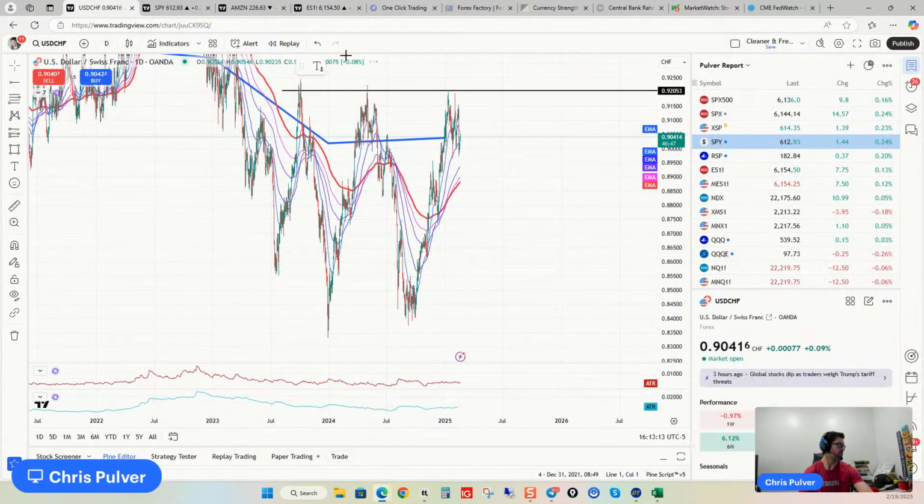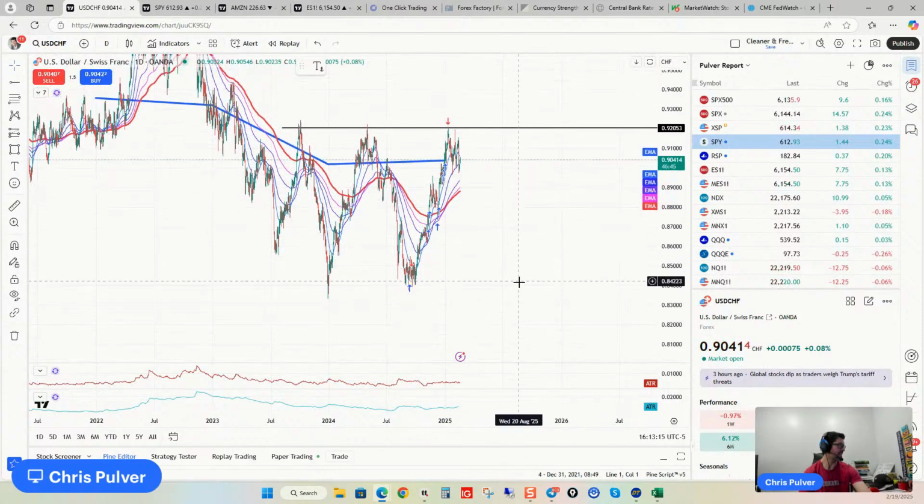Dollar Swiss, I'm already out of. So this trade's done. If we come back to like I'd say 85 or 8,400, I'm buying more dollar Swiss. I'm not selling this because I don't want to pay the negative swap.